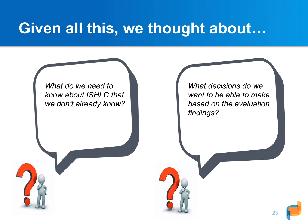But here's an important transition. Once we had committed to significantly scaling up this program, we had to take a giant step back and think about how we were going to evaluate this program. This is where we needed to take a breath, regroup, and ask ourselves a few key questions. What is the purpose of our evaluation? And what decisions do we want to be able to make based on the evaluation findings?